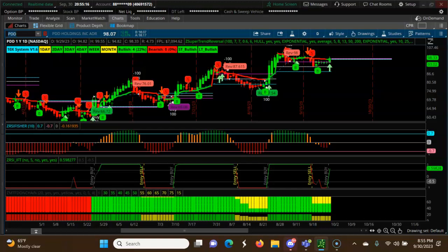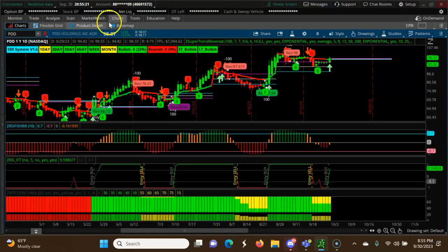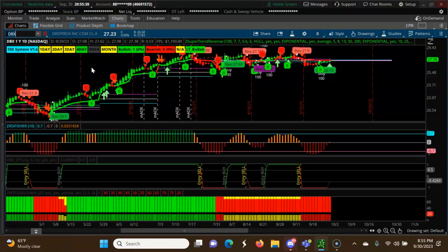Okay, next one is DBX. DBX also has a buy signal, 3 CPR up, narrow CPR.